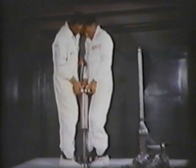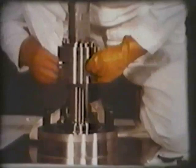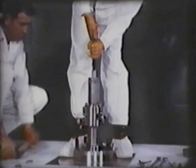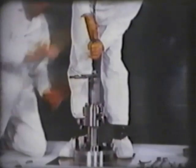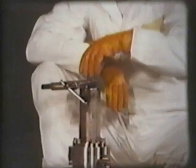First, the shield plug is slipped down over the rack. The pinion gear housing and spring housing follow. The pinion gear is inserted in place. The lifting tool is then inserted into the spring housing and threaded onto the rack. The rack is then lifted a few inches to place the C-clamp on the rack. The handling tool is lowered until the C-clamp rests on the spring housing, thus holding the assembly in place.